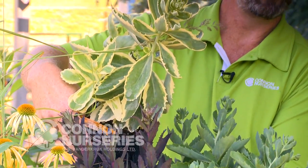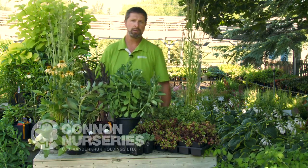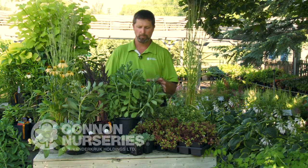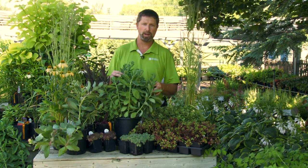The last thing that I would say about sedum is that it is insect and disease resistant. So very few problems with insects and very few problems with diseases. So sedum is one of the best perennial plants for any perennial border.